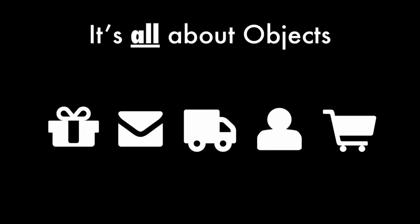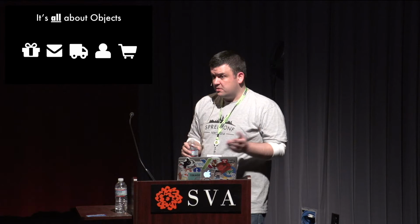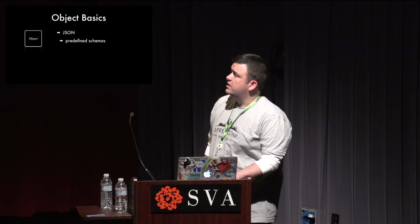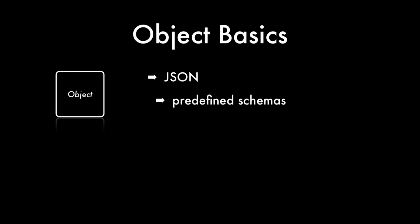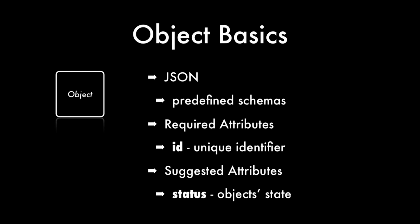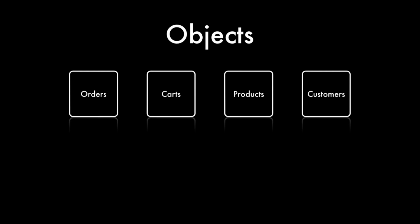And those objects can be anything. They can be orders, they can be shipments, they can be customers, carts, or anything you need to run through the hub. Basics about an object. So I said before, an object is just a big chunk of JSON. We have predefined schemas, which we'll talk about later on. But at the bare minimum, each object just requires an ID field. And then after that, you can put whatever you want into the object. And we also suggest that you include a status field to track the object state. And we'll see some of the use cases for that later.